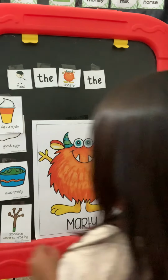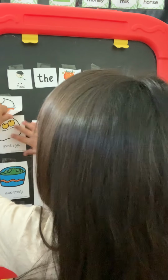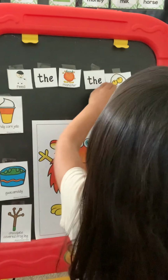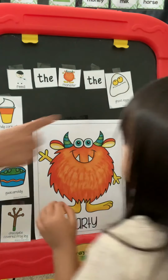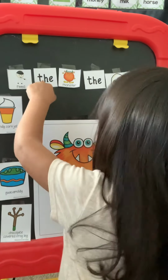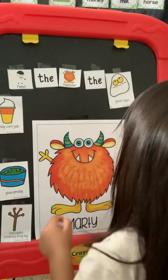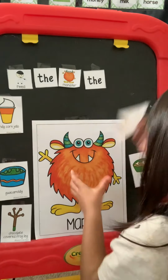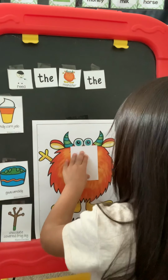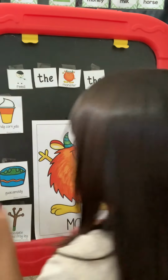It's all on the board. Ooh. Those are ghost eggs, okay? Can you read the sentence for me? Feed the monster the ghost eggs. Yay! Yum, yum, yum. That's so tasty. Thank you for feeding me. All right, what else can you feed him?